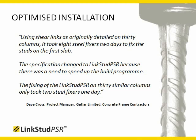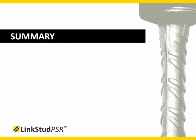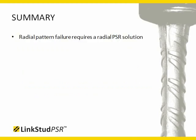And with that, it's time to summarise the main points we've covered in this CPD programme. The introduction of Eurocode 2 brings some significant changes to the way that punching shear reinforcement is designed. The key factor driving these changes is the acceptance by the code that punching shear occurs in a radial pattern and as such requires a radial reinforcement solution.